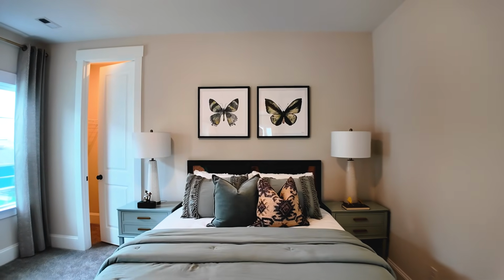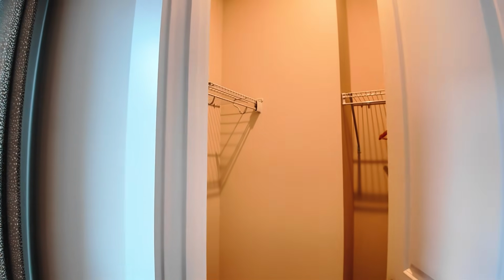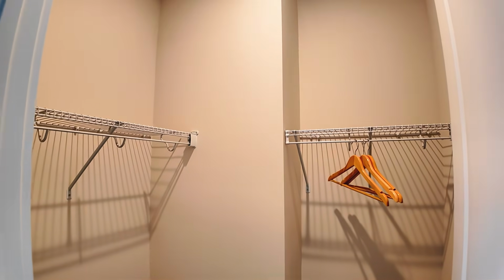You could go for a bigger bed in here if you wanted to. And it does have a walk-in closet in case you were wondering. Let's just see how big it is. Same. It's got 2 little sections in here. Not huge, but good for one of the kiddos for sure. And now we are going into the primary owner suite.